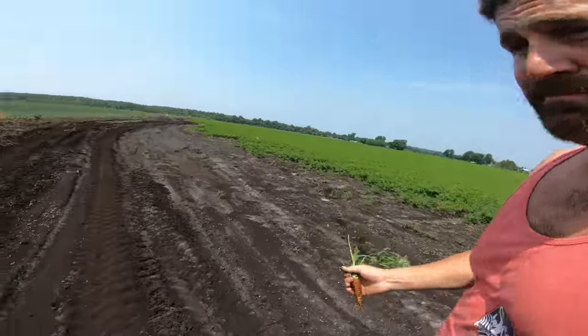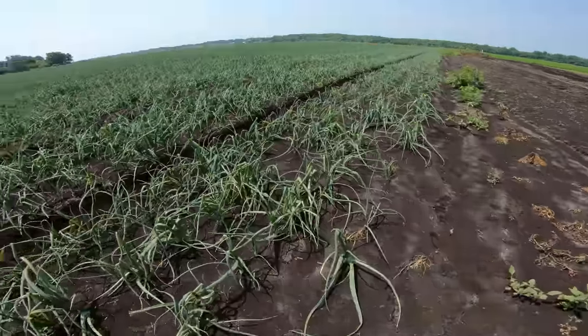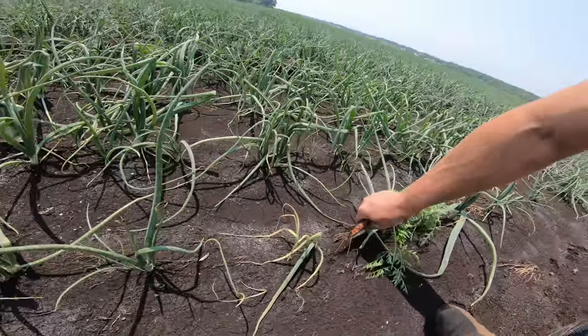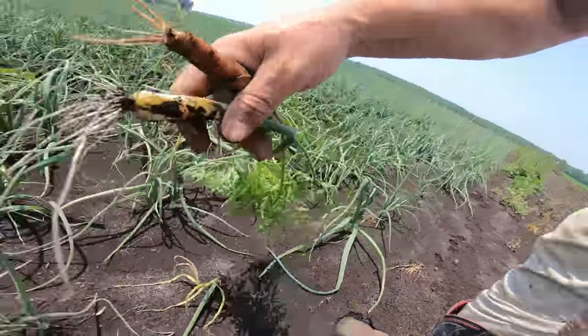These guys are big operators, man. They got an onion field right over here. Check out the onions. These guys, they've got onions. That's what your onion's looking like right there. That's the start of an onion and a carrot. Craig, I'm gonna take these as a souvenir.